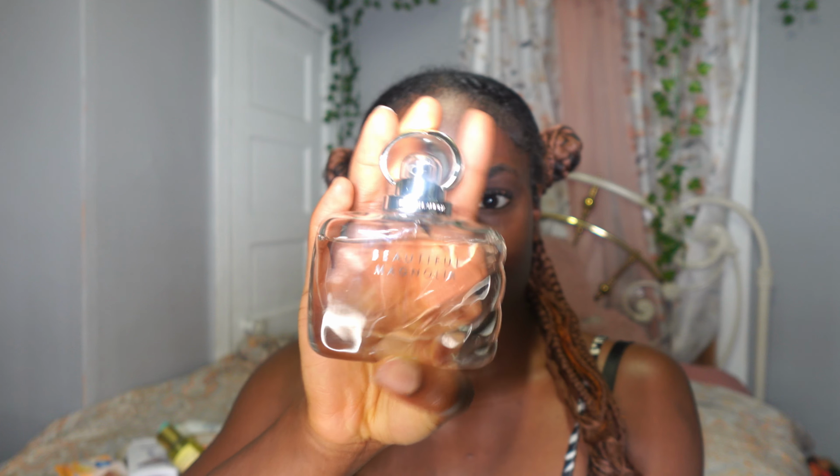It's Beautiful Magnolia by Estee Lauder. My sister got it for me, that's why I use it. And I don't know, I'm not really a perfume girl, because perfumes be too strong for my scent, and body sprays just be more light, feminine for me.